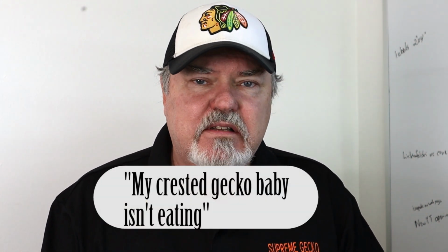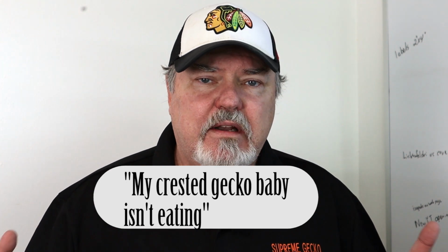Another question we get all the time is, it doesn't seem like my Crested Gecko baby is eating its diet. How can I tell that it's eating? Well, the very first question that I send back to the owner is, how much food are you feeding? So how much food do you need to feed to a baby Crested Gecko? Realize that a Crested Gecko stomach is just about the size of their head. You don't need to feed more than the size of their head to these Crested Geckos. For babies about 1 to 2 months, feed about the size of your thumbnail. That's all that they really need, and that way you can tell if that diet is getting eaten or not.